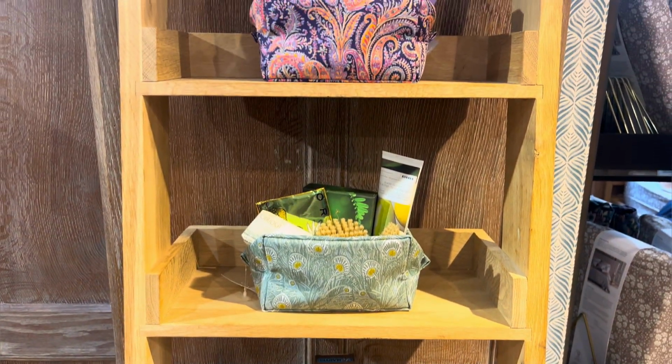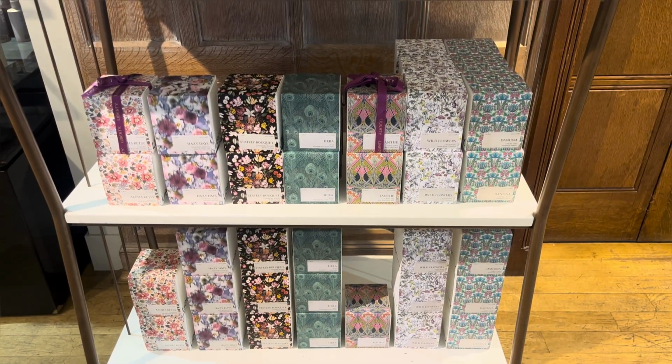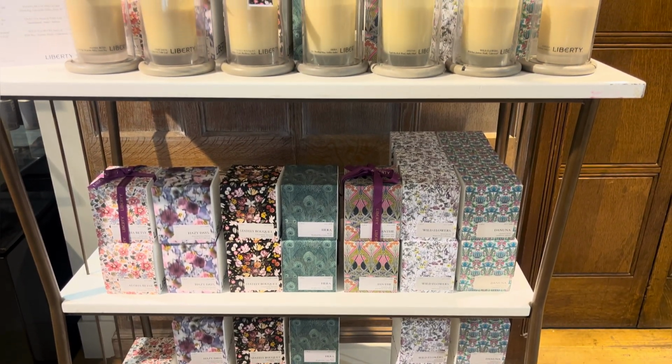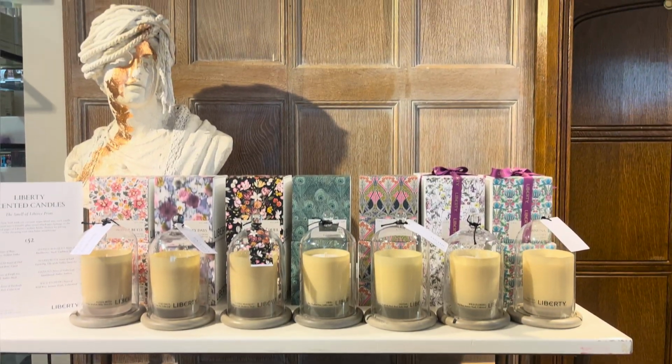Here are some lovely wash bags and candles. Has anybody bought a Liberty candle? I've never bought one. I'd be interested to know what they're like. They look great, and I haven't bought one myself yet.